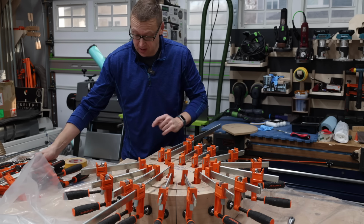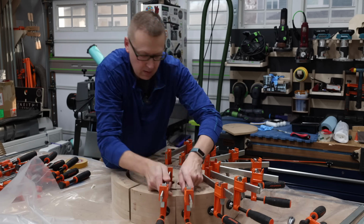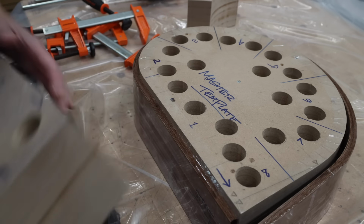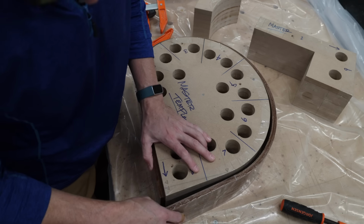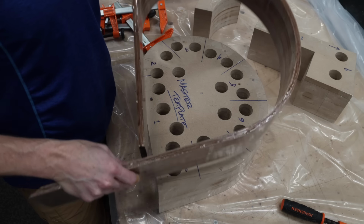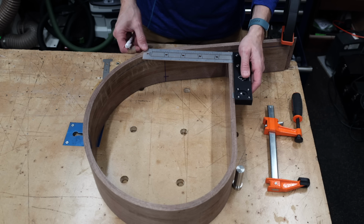It's a lot of clamps, so I'm gonna fast forward. All right, so the spring back here is quite noticeable. Geez, that's kind of nuts. This is where things get a little sticky.